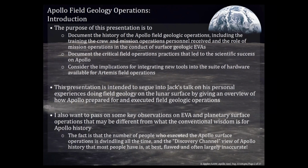So I want to talk about the history, document their practices, and consider the integration of new tools into the suite of hardware available for Artemis field ops. This presentation is really designed to segue into Jack's specific talk about his experiences on the lunar surface. I want to make sure people understand that if your history of Apollo comes from the Discovery Channel, you probably don't know much about Apollo. So next slide.